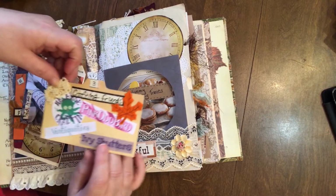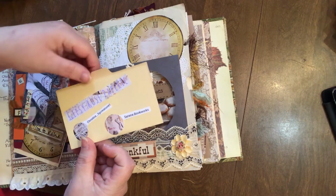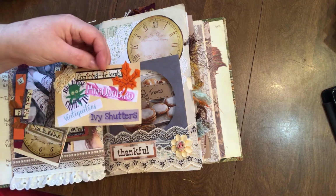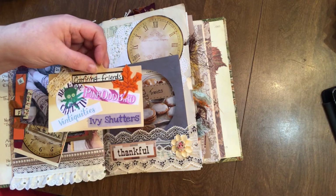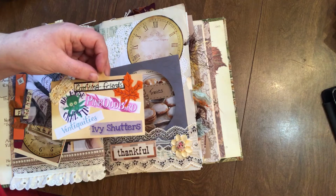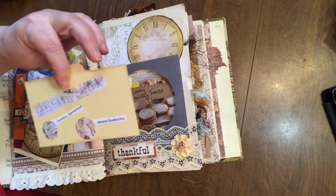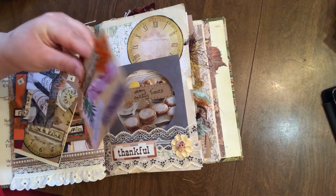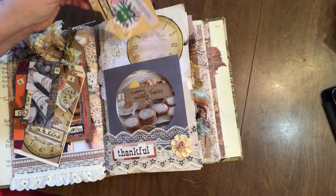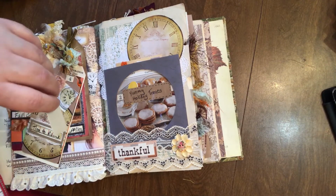Number 3 is my crafting friends, and I put all the people that I talk to in real life and who are my favorites, who I follow very closely. I'm a little sad because my friend Lori from Ivory Shutters is not posting regularly anymore, and I think she got rid of most of her stuff, but I'm hoping she'll change her mind. That's just my opinion. Anyway, these ladies all have YouTubes. They are all amazing people, very kind, very supportive, and I'm grateful that I found people who like to craft as much as I do and enjoy the same things I do.